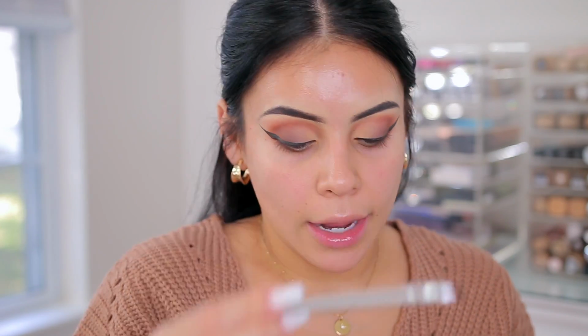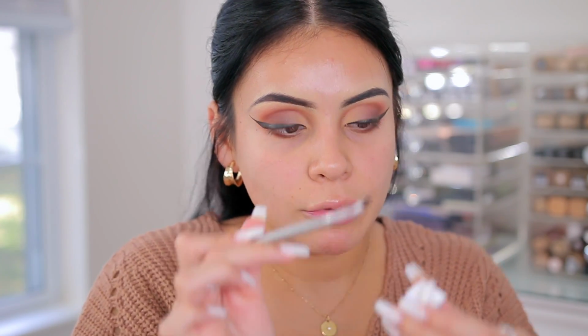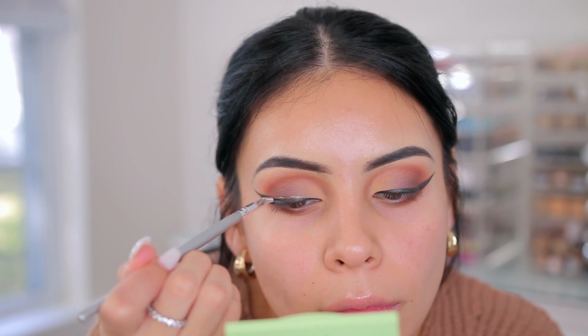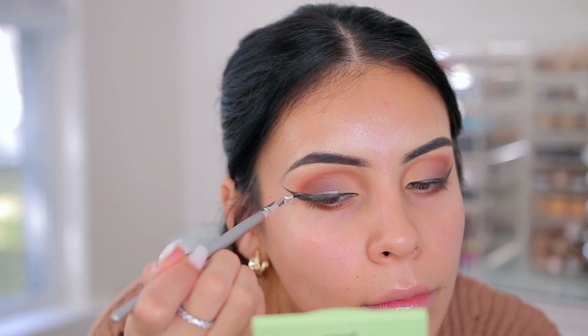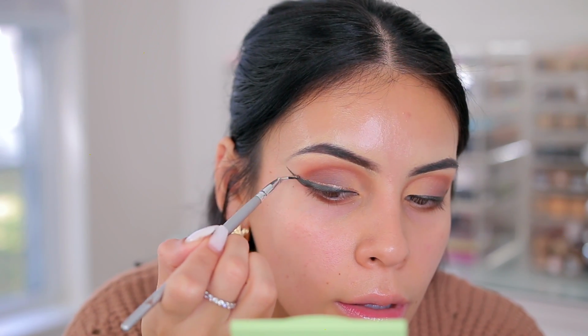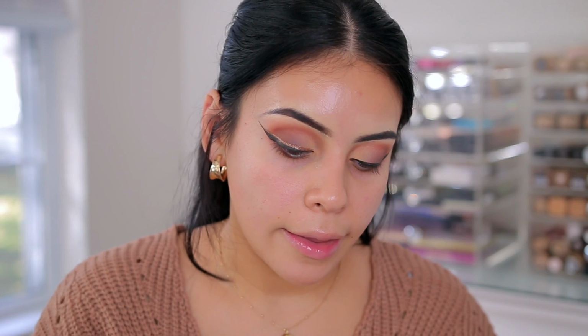So I'm just gonna use an angled eyeliner brush and dip directly into the applicator. And then I'm gonna go right over top of the brown/black liner. It honestly looks more like a faded black, but it's fine. Cute. I like it. So cute.